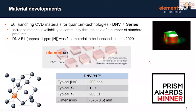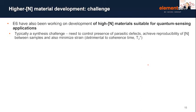So at the same time, as mentioned in the earlier slide, we've been working on higher nitrogen containing materials at around 10 parts per million. Now, this is typically a really challenging area for people to grow nice diamond samples. And this is really because you need to control the presence of what I'm going to introduce as parasitic defects that can affect the coherence time and contrast. You also need to achieve reproducibility between the samples and control strain in the diamond material, which I'll explain shortly. And that's also detrimental to coherence time.